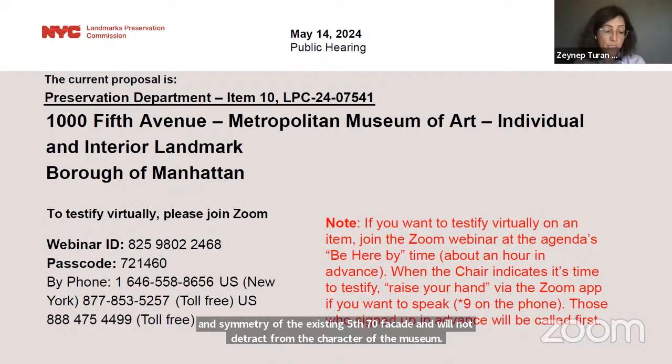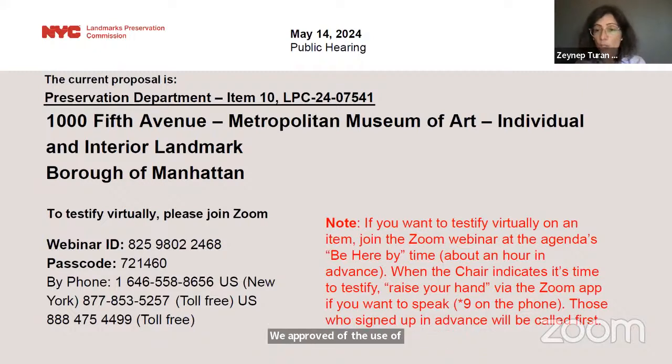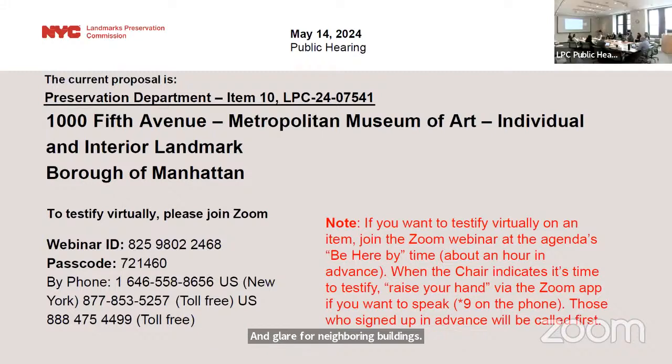We approve of the use of Monel, which will match the roof material of Wing E on the opposite side of the Great Hall. But we kindly request that the stewards of this institution, as well as the client, conduct experiments to study the aging of the chosen material carefully. We also recommend that the surface reflectivity be minimized to reduce distraction and glare for neighboring buildings. Thank you so much. Thank you so much for your testimony.